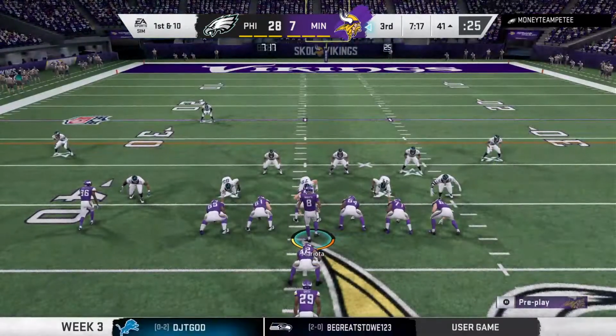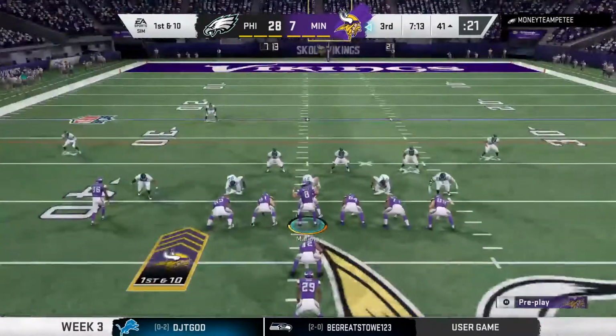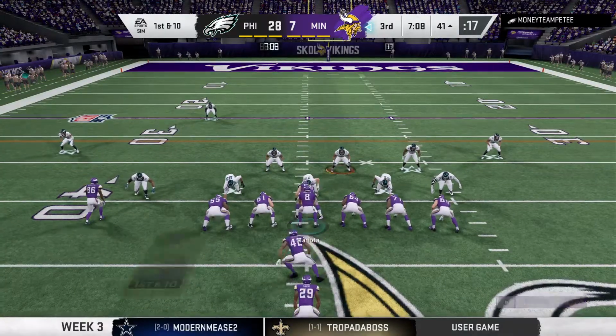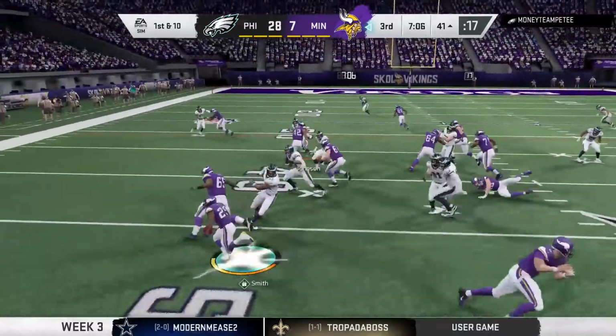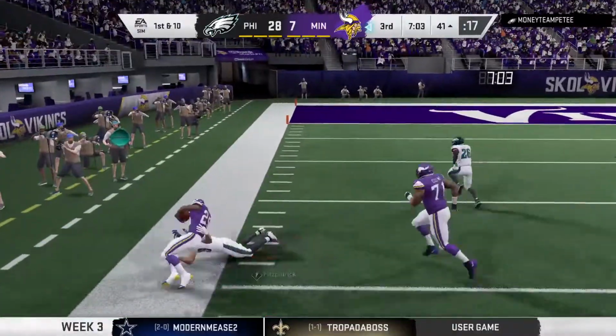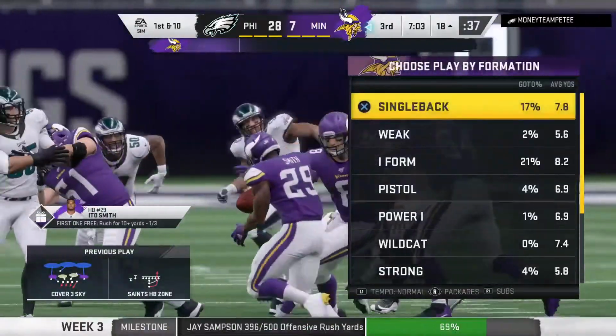So from Philadelphia territory now, here's a 1st and 10 at the 41. Check 49. One. Bang, bang, bang, bang. Now Ito Smith, and some room to run now. That's back-to-back plays of over 20 yards.